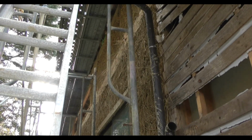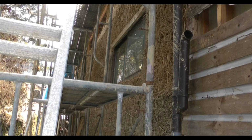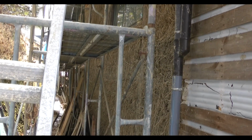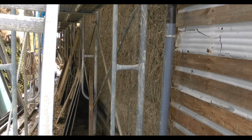So finally that wall is done, but I think it looks pretty nice. And it's going to the roof. But now, before the heavy snow comes, I have to cover it with boards, make some siding to protect the straw.